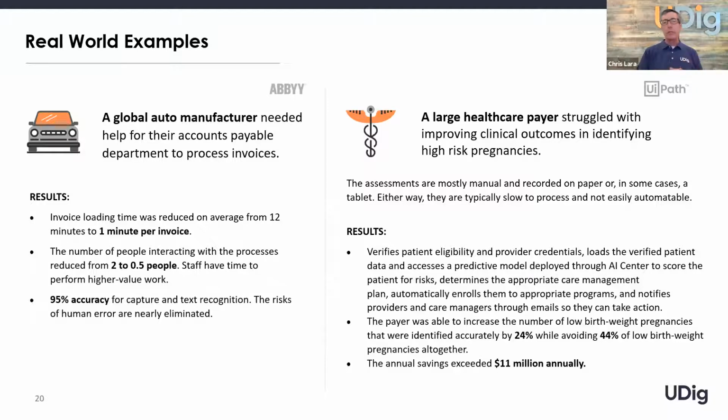Specific to ABBYY, there's a global auto manufacturer, and these are public references that I'd be happy to share with you. They really reduced the amount of time for ingestion of those invoices in accounts payable. Now, again, the intelligent document processing piece is going to capture that data and potentially make it a good fit for an overall process automation where you're actually going to enter that into an ERP system.